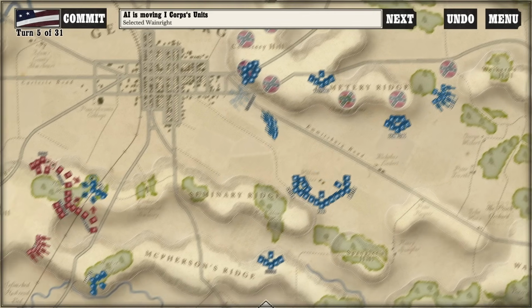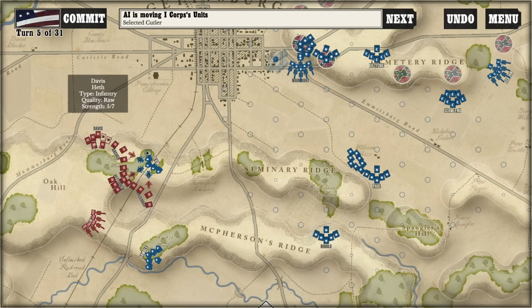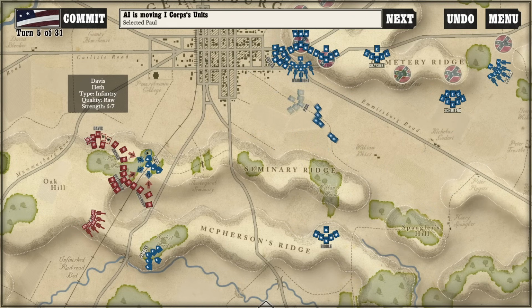We haven't even fought the Iron Brigade yet. They just decided, you know what, sorry, thanks for buying us all the time we needed, Buford, but we're just going to sacrifice you and defend the ridge. Which, frankly, I get. That's probably the smart thing to do in this scenario.